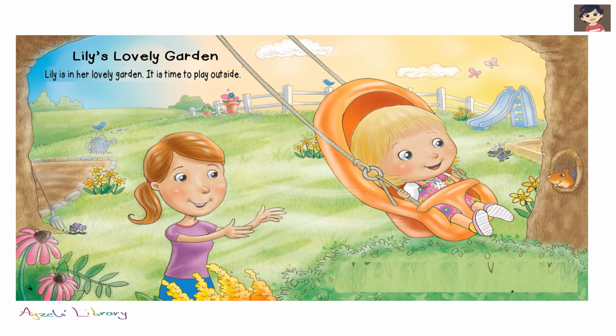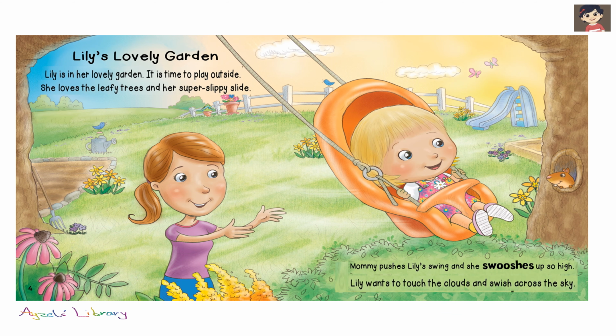Lily is in her lovely garden. It is time to play outside. She loves the leafy trees and her super slippy slide. Mommy pushes Lily's swing and she swoosh up so high. Lily wants to touch the cloud and swish across the sky.